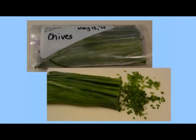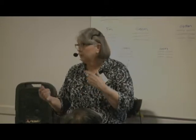You can do that with parsley, you can do that with cilantro, and you can do that with chives. And so, yeah, it works great. Sweet cicely too, if you want that flavor. Everything except basil, the leafy herbs.